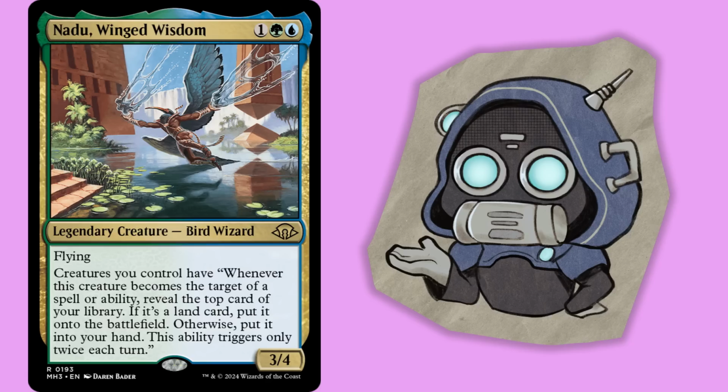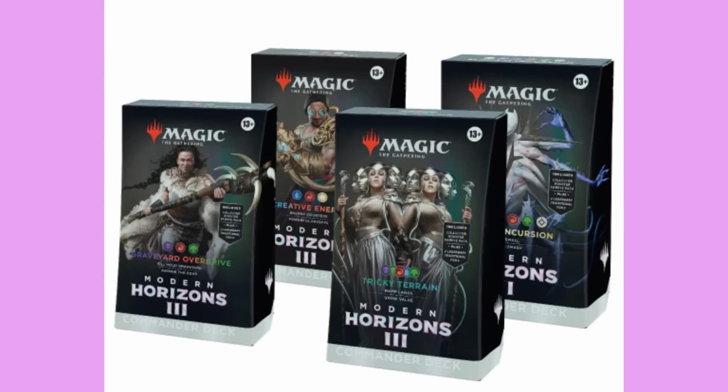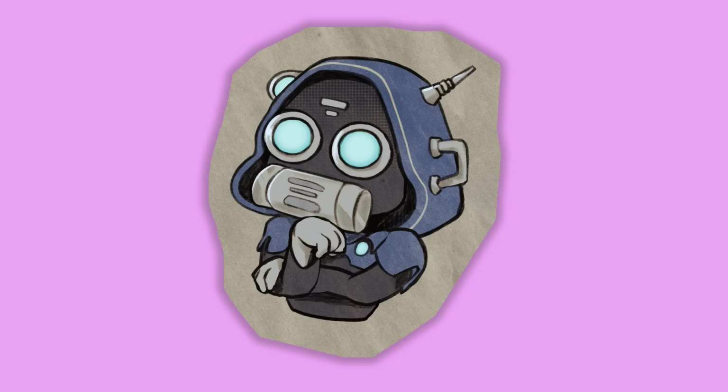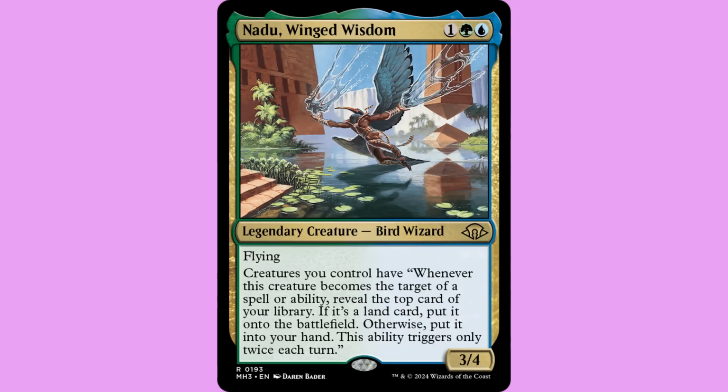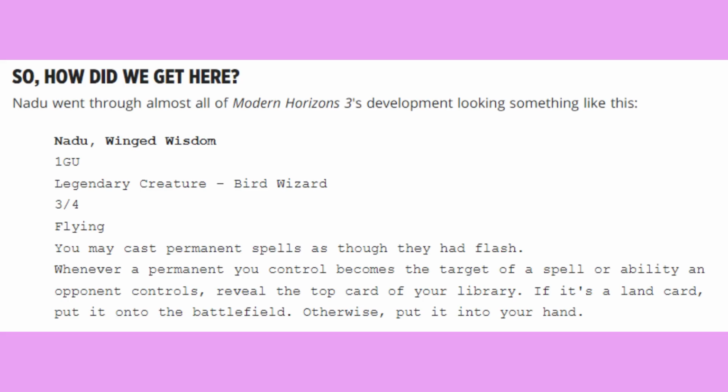The summary is, the funny bird was designed as a card for Commander, but instead of going into the Commander precons, they put it in the main set, which is Modern legal. We also learned that Nadu was originally a pretty different card. It was all about giving flash to your permanents. This new version is a last-minute change, after the Modern testers had left, right before the set came out. They made this change because they thought the first version would be too annoying or powerful in EDH.